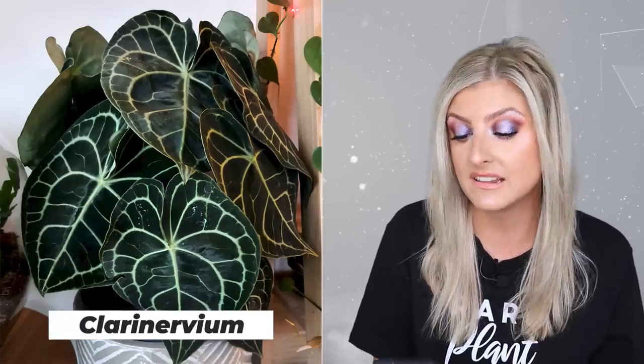So the first common anthurium that I feel like most people have heard of would have to be the Clarinervium. This is so awesome. It wasn't quite as common as what it is now, but honestly, it's amazing. It's a very easy anthurium as well. So if you're looking to get into anthuriums as your starting point, look no further than this one. Literally, this is your perfect budget anthurium.